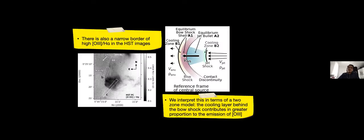This extraordinary behavior of the forbidden O III emission can also be detected with the HST images. A narrow border of high gradient between O III and H-alpha can be observed. The interpretation of these results is based on the contribution of the different layers of HH 204. The shock dissipates the kinetic energy that hits the gas and forms a cooling zone out of the ionization equilibrium.